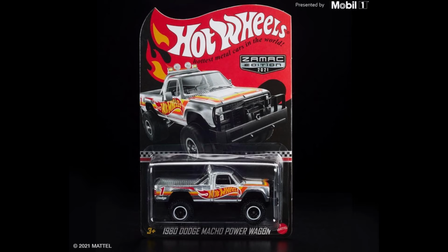A 1980 Dodge Macho Power Wagon, exclusive from Walmart plus mail-in.